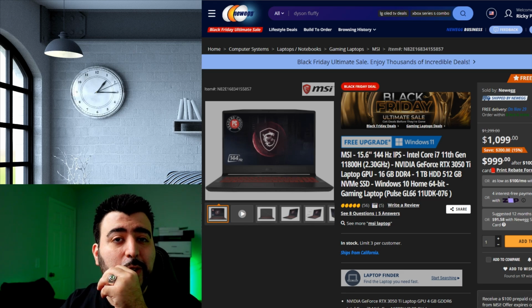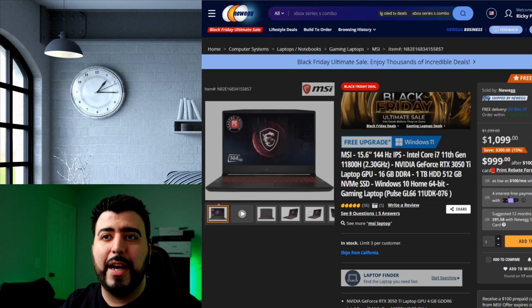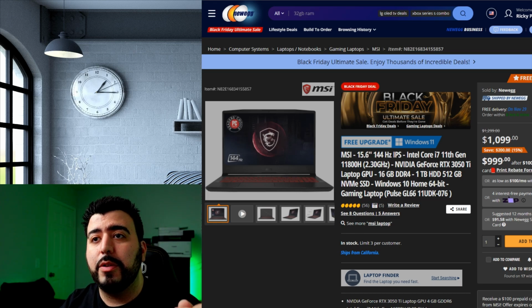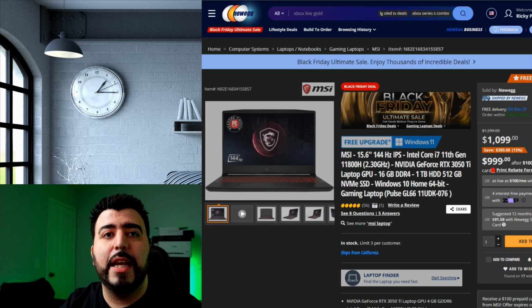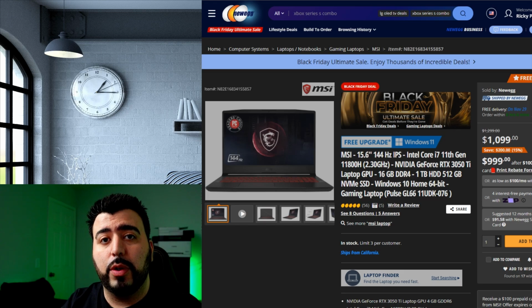So this one is going to be an 11th gen i7 processor. This is from MSI, still 144 hertz refresh rate. You have 16 gigs of RAM, you have that same 3050 Ti. Now, you have a little bit more storage here, so you still have the 512 NVMe for all your fast processing and where you would fit most of the storage you're working on.